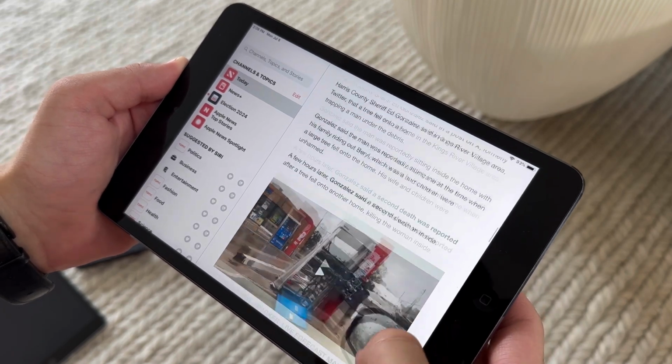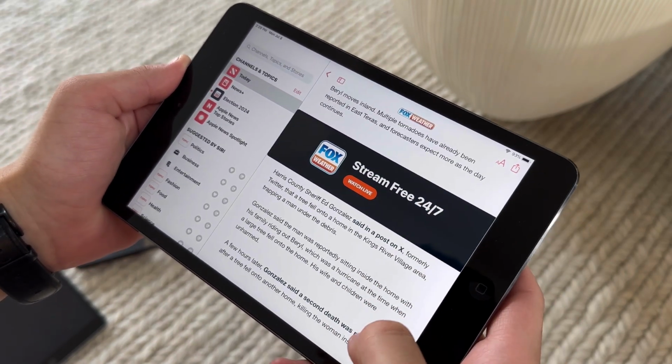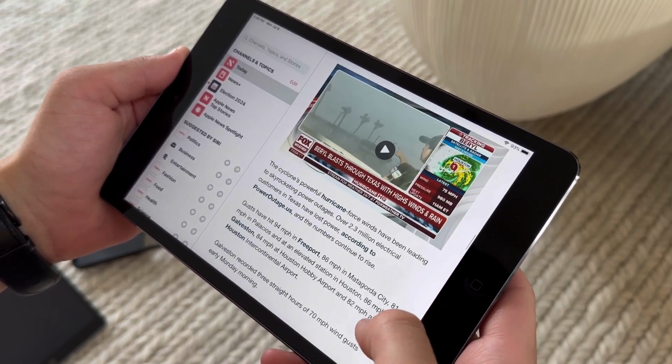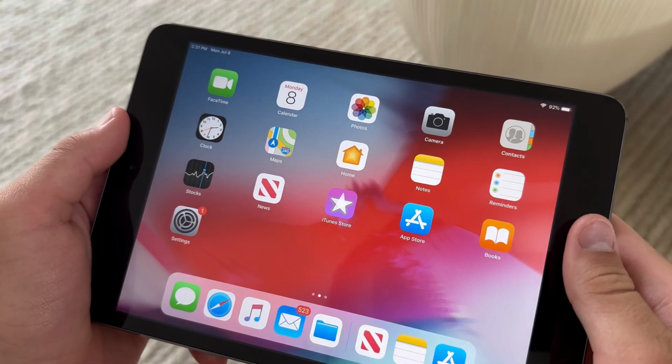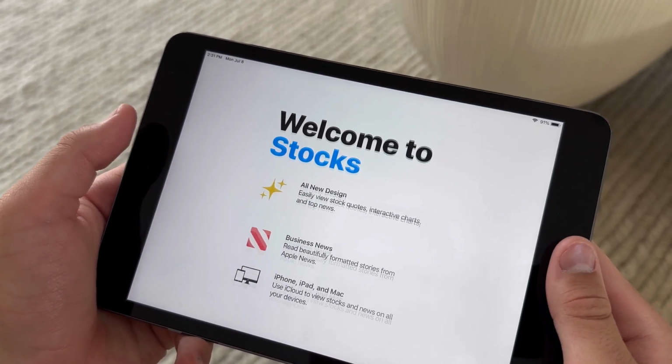Its compact size makes it comfortable to hold for extended periods of time, and services like Kindle and Apple Books perform well, and the high-resolution screen makes it easier to see small text, which makes it perfect for reading. Now for web browsing, the iPad mini 4 handles most websites without issue, although sites heavy with multimedia content might load more slowly compared to other newer devices.